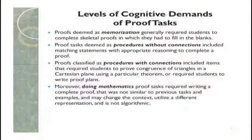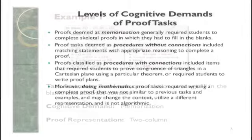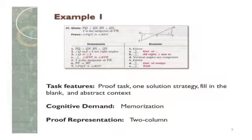And the doing mathematics required writing the complete proof, but it was not similar to tasks previously posed. So it could change the context, it could change representation, it was not algorithmic in nature. So some form of thinking was required. And so this is an example of what I consider to be very memorization, 2-column format. One strategy, fill in the blank. It was not abstract. So if the student had looked at the example in the book, the fill in the blank answers were identical to the example. So the student could have been successful on this task without understanding any mathematics. So it was more of a memorization task.